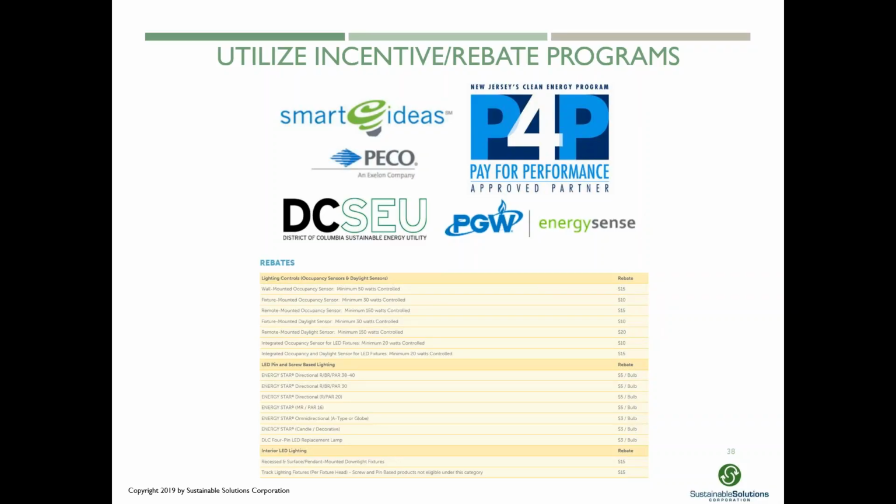And that's a nice offset there, because we do see that these LED bulbs cost more than your standard bulbs like a CFL or even an incandescent. In fact, incandescents you can't even get in a lot of locations because they're no longer allowed to be utilized. You're going to pay more money for the LEDs, so getting these rebates is really important. And these rebates you can get back on many things. It doesn't just have to be lighting.